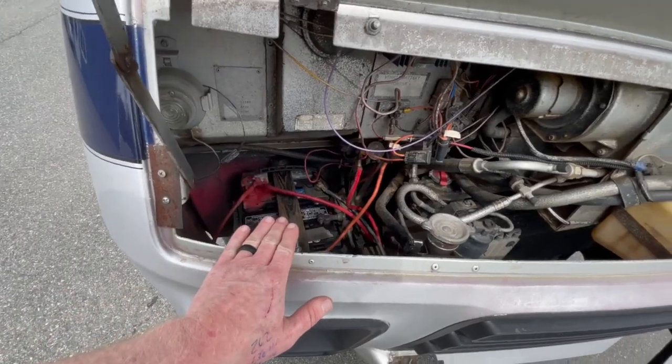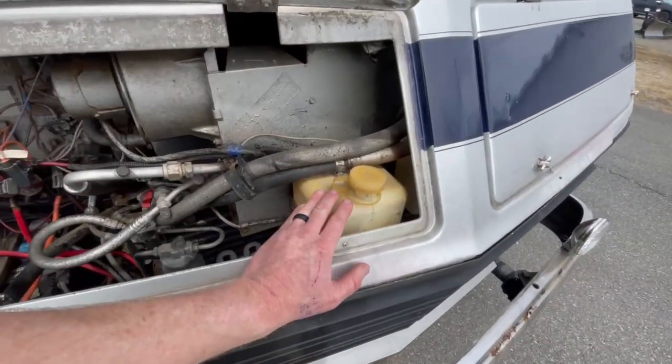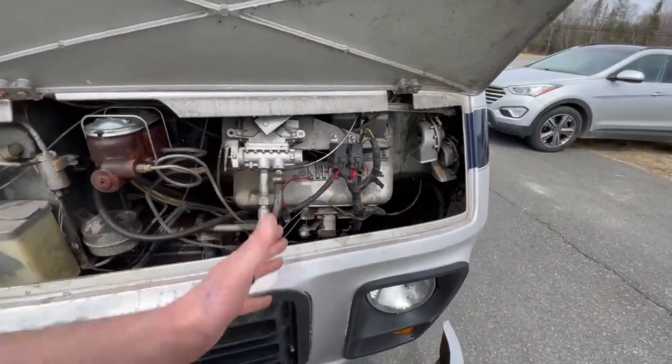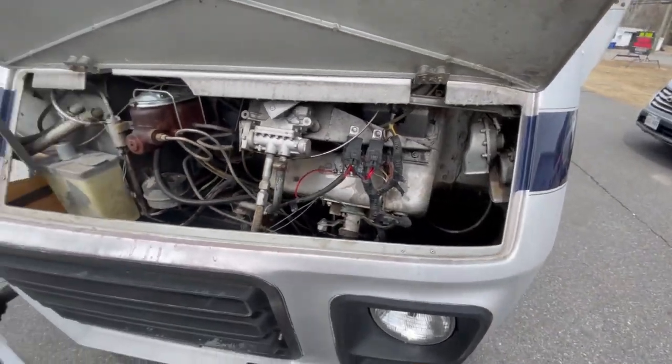So you've got access to your house batteries. You've got access to your overflow tanks. Also, you've got access to your brake booster and any electrical components that you may need to get into on the front of this rig.